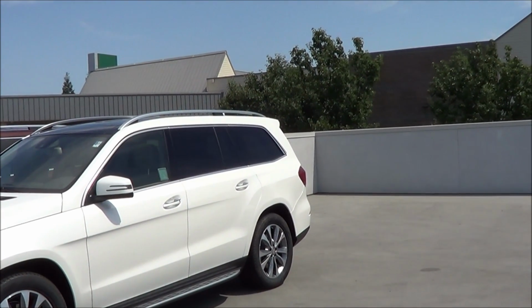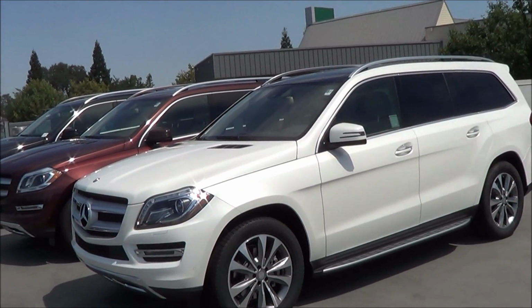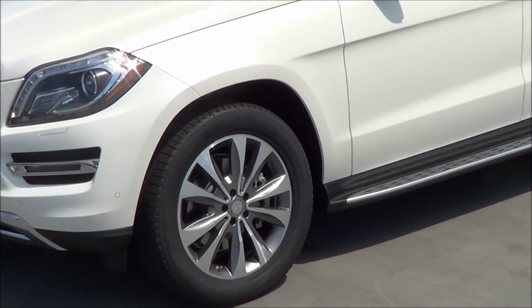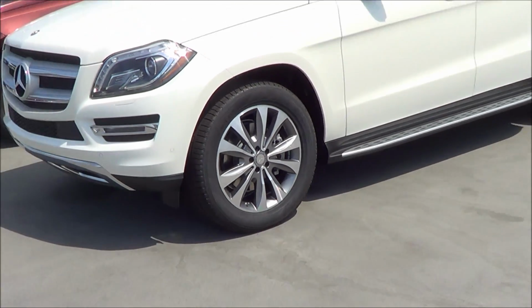Now this one I have here is a GL350 2015 BlueTEC with the 3-liter turbo diesel engine, and I particularly like these 19-inch wheels. I don't think they're too flashy looking, but like I said, with the rest of the car's styling, very mature looking.